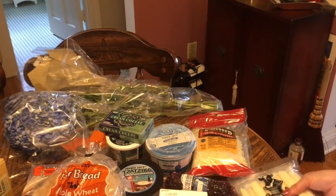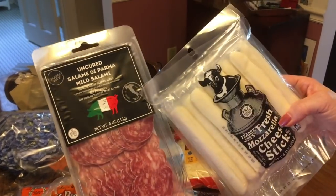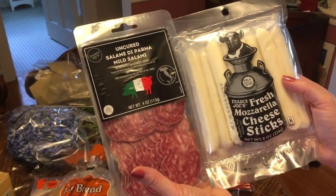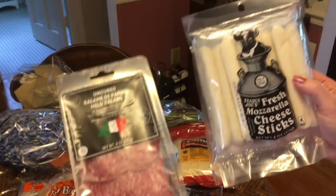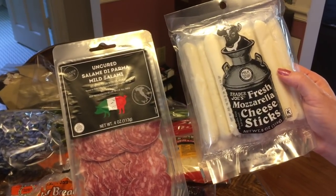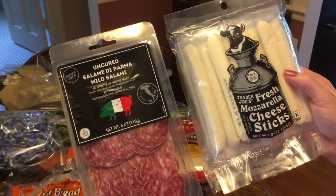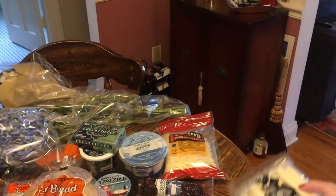A normal everyday staple in our house are the fresh mozzarella sticks and the salami. We like to wrap the salami around the cheese sticks. It's about 2 packages of salami to 1 package of the cheese. It's interesting, today when I was in Trader Joe's, I actually stopped to look at the packaging. They sell the same thing already pre-packaged, and it's $1.29 a piece, and this is much cheaper than that $1.29 a package if you do it pre-packaged.